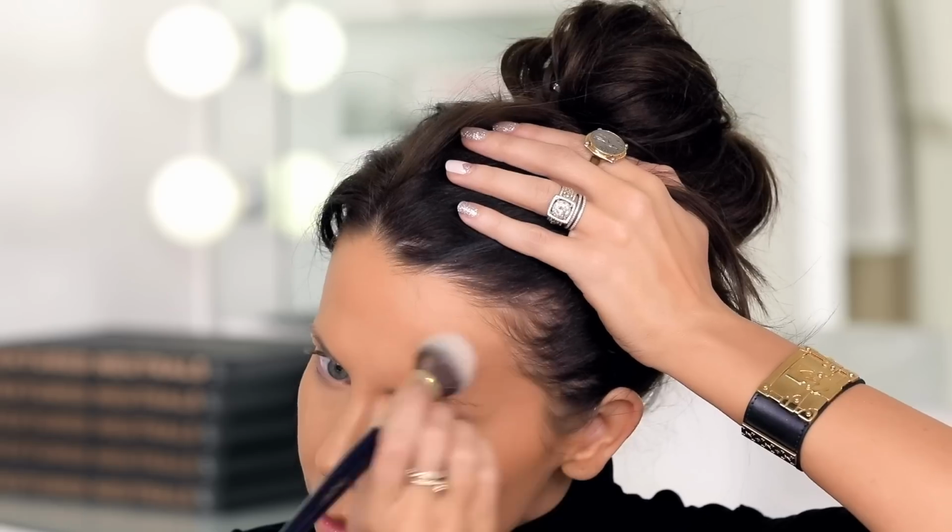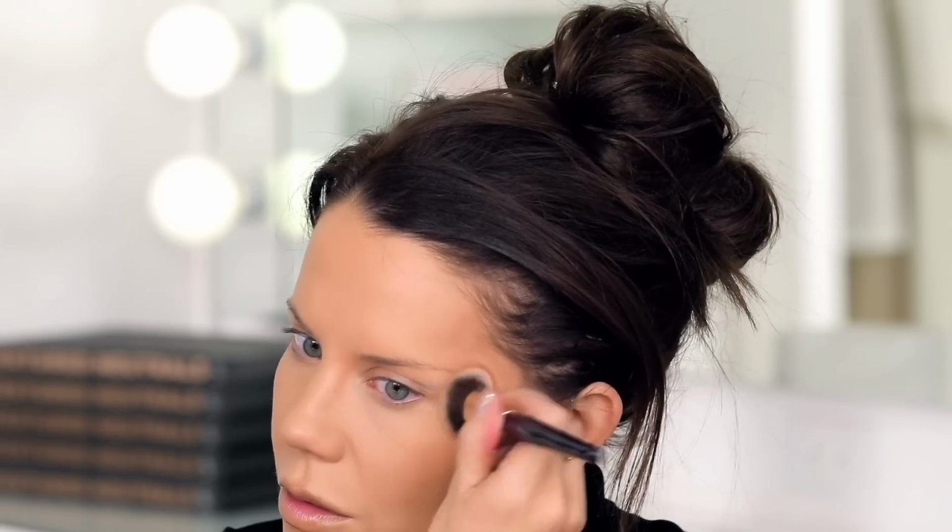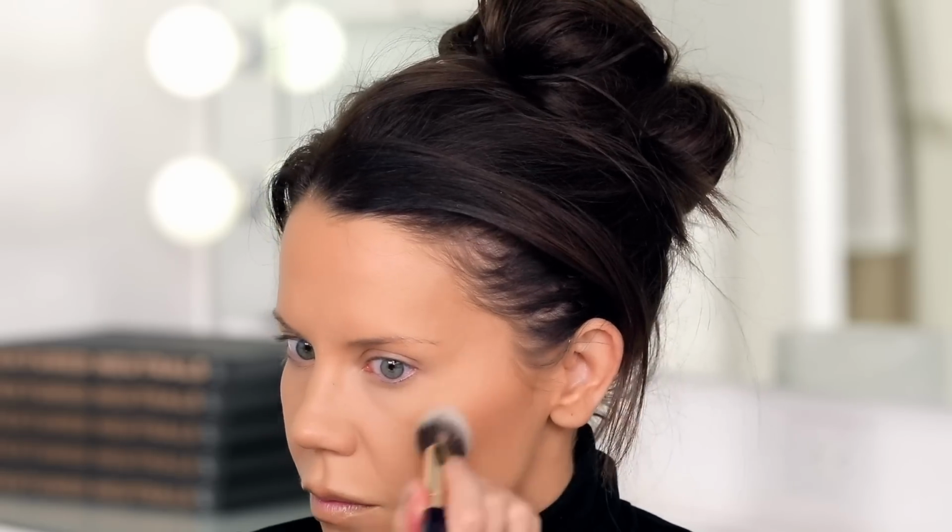I am going to take just the tiniest, littlest bit of the Charlotte Tilbury Sculpt just to set the bronzing action that I have going on. Not really to add a ton of color or anything like that, but I don't want to set it with a lighter powder. I'm gonna set that foundation and that cream with something just a little bit darker.